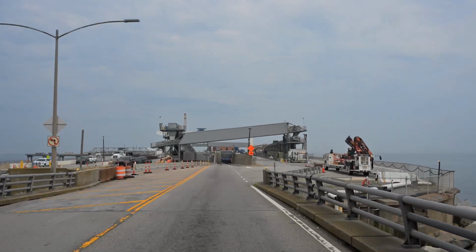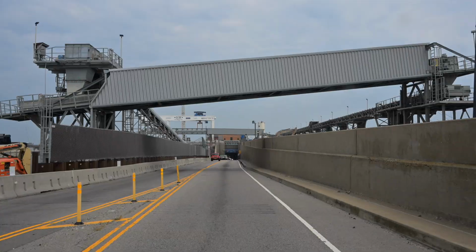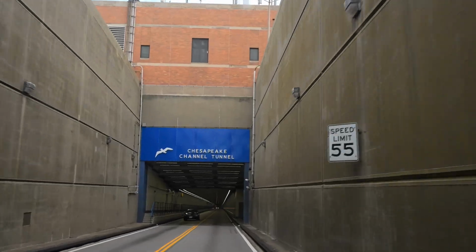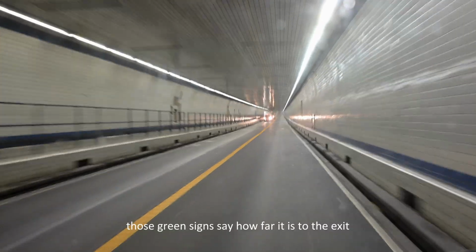When we were there, they were doing a lot of construction, so some of the features like restaurants and piers weren't available to us. Bummer. This system has tunnels that go under 2 channels, the Thimble Shoal Channel and Chesapeake Channel. Those green signs say how far it is to the exit.